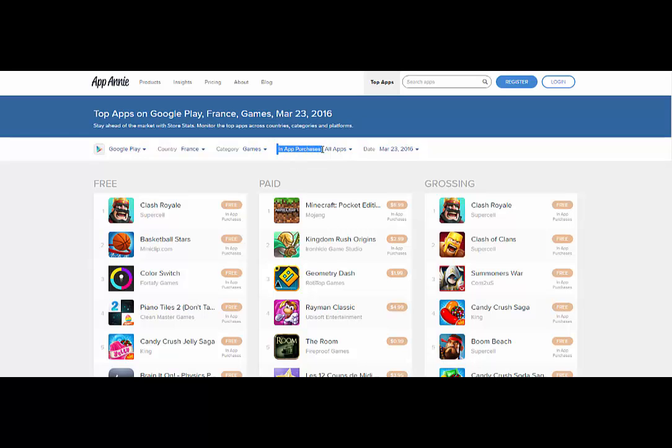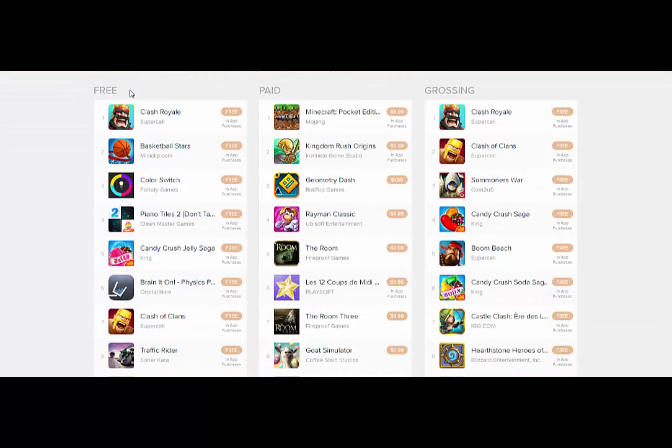So just in case you don't know, an in-app purchase means any game that will allow the player to purchase things such as, for example, Clash of Clans. You can pay for gems and stuff like that. So they're called items, in-game items. So yeah, if we just scroll down here, you can have a look. You've got free, paid, and grossing.